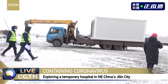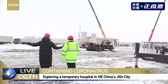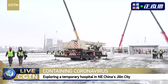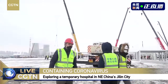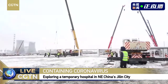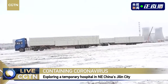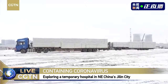So, dear viewers, you saw this place. This is only the beginning, and they are assembling the different parts together to make makeshift quarantine centers and spaces. We're going to bring all the different equipments in when this place is ready. And starting from this afternoon, this place will start assembling different parts together.